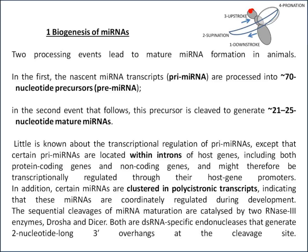First of all, let's start with biogenesis of miRNAs. There are two main processes that lead to mature miRNA formation in animals. In the first, you've got nascent miRNA transcripts, or pri-miRNA, pri spelled P-R-I, and those are processed into roughly 70 nucleotide precursors called pre-miRNA. Slightly confusing, this one's spelled P-R-E, not I.